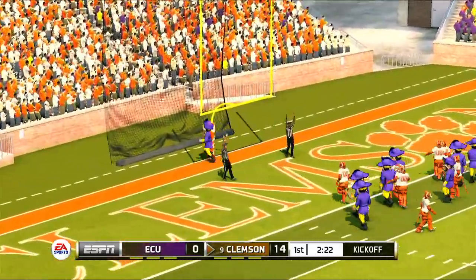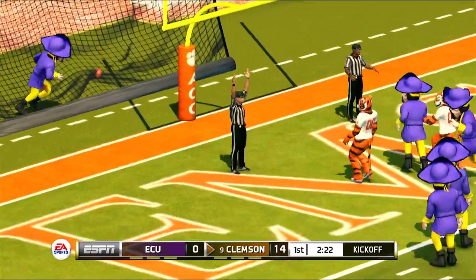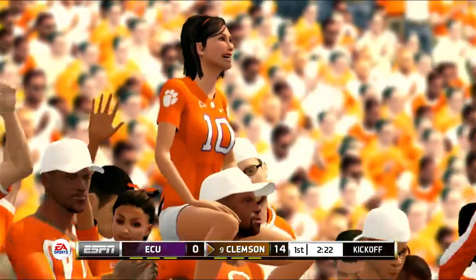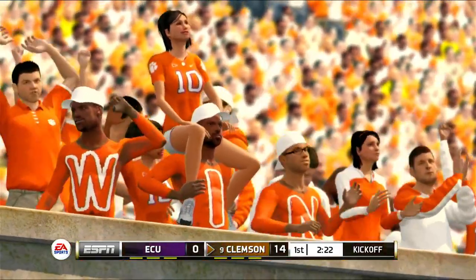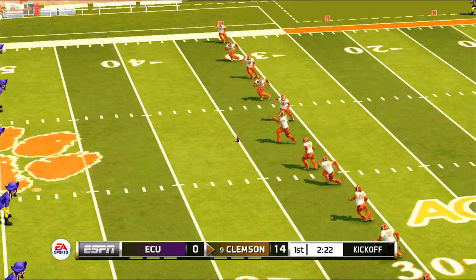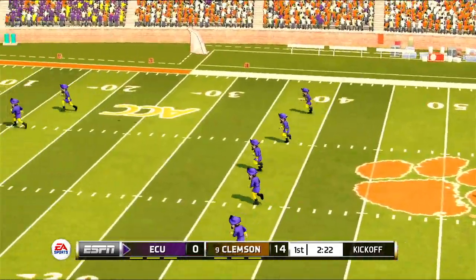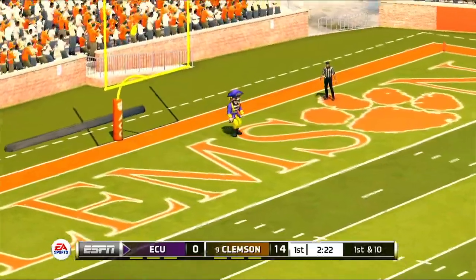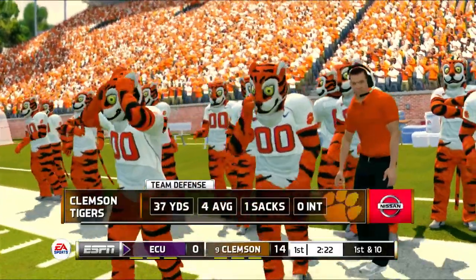He makes the PAT, a 7-play, 62-yard drive, and it results in a touchdown. Brad, that's one of those drives that can just tear your heart out. It can really demoralize a defense when they drive the ball down the field, and a lot of the yards came on the ground. Sends it sailing downfield, and it looks like they're ready for the kickoff. And it goes into the end zone, down for a touchback.